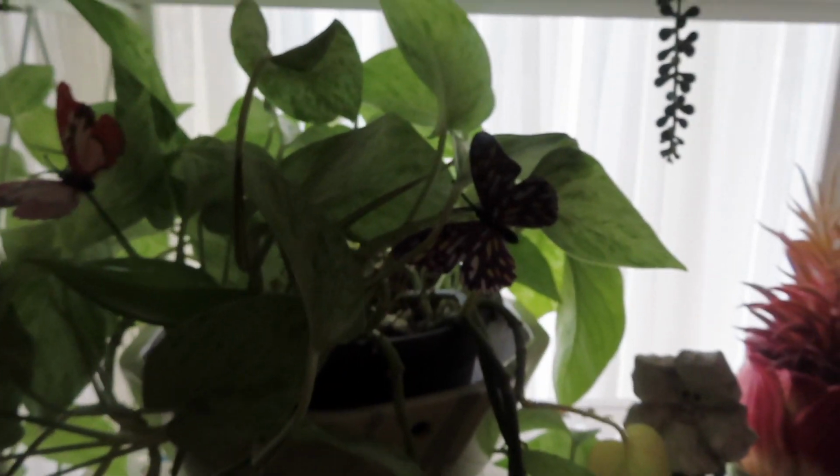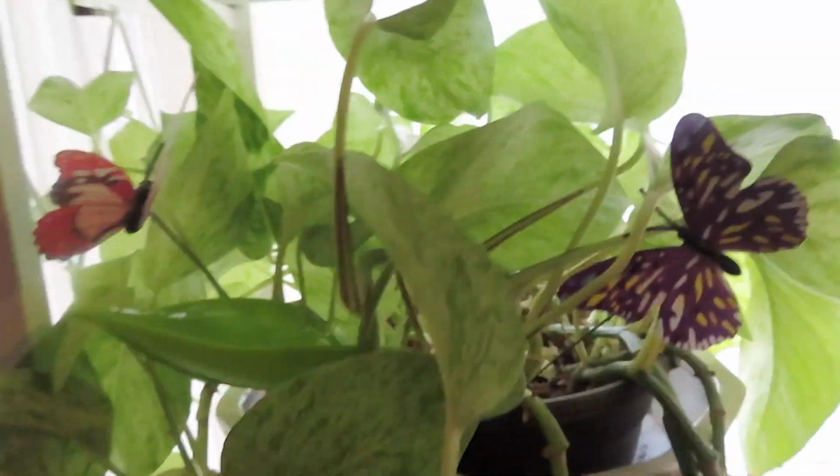This is all real. It's pothos. I mean, it just grows like crazy. I got butterflies tucked in there. That's fake. That's fake. Well, it's a fake one under the pothos. That's fake. And that's fake. And I got one over here. Fake.